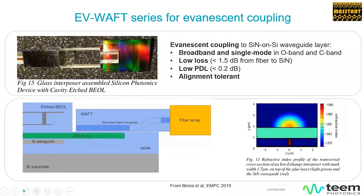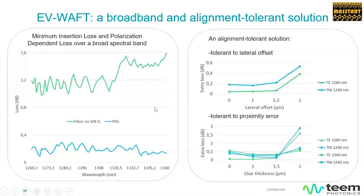For instance, as we can see through the WAFT, you could quite easily use passive alignment via fiducials on an automated machine with some machine vision. Of course, the drawback is that you have to etch away the BEOL here to remove the cladding oxide and the electrical contacts where the WAFT will interact with the PIC waveguides. So here they've made some measurements. I will not spend too long on this, but they have made some tolerance analysis on this coupling method.